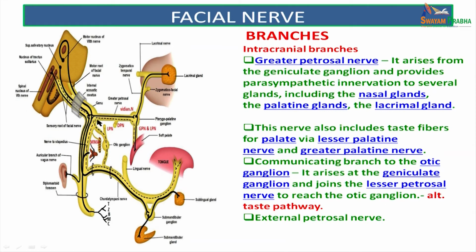It also gives a communicating branch via the lesser petrosal nerve to the otic ganglion, which joins the chorda tympani nerve, contributing to the alternate taste pathway. It also gives another branch which joins with the sympathetic plexus around the middle meningeal artery, the external petrosal nerve.